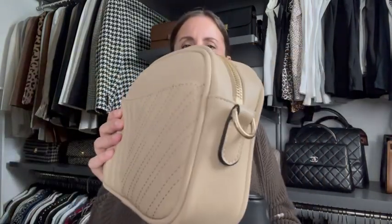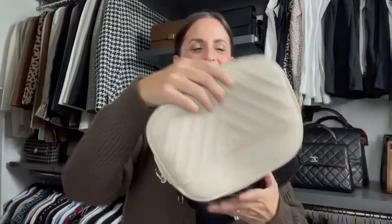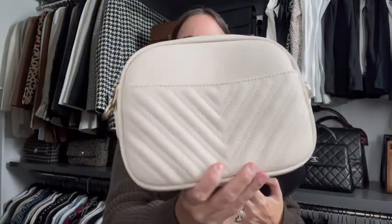I think this one is called something sand, and it's got this nice little pocket in the front. It's just a really great size. They did come with tassels, but I don't like it with the tassel. I think the tassels they came with were actually a little cheap looking and cheapened the bag a little bit, and definitely they resemble the Gucci Soho Disco in terms of shape and size, and I just absolutely love them.